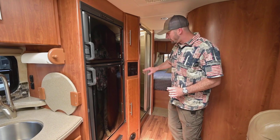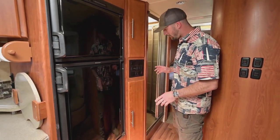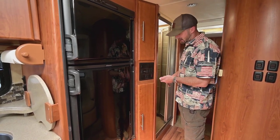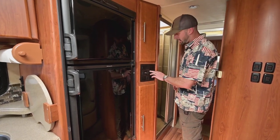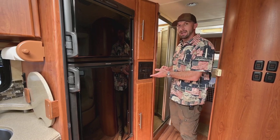Control panels all right here, easy to get to, super simple. It's not spaced out around the rig, so you're not searching for it, forgetting where everything is, but just your slide control, start your gen, tank readings, water pump on, gas or electric water heater. I hadn't mentioned that yet, but it's a 10-gallon gas electric water heater. You can select it there, and you do have heated tanks on here.